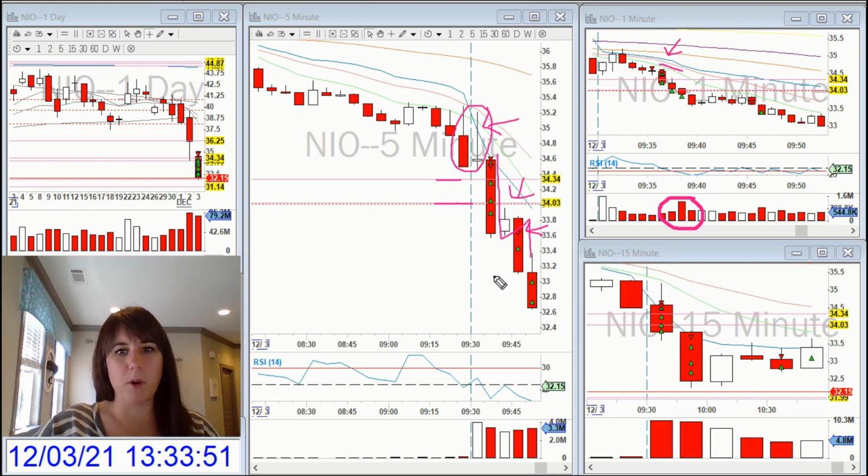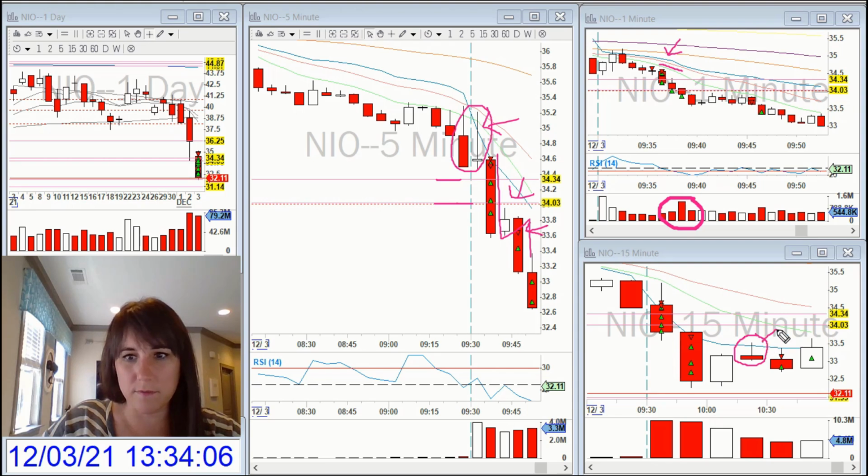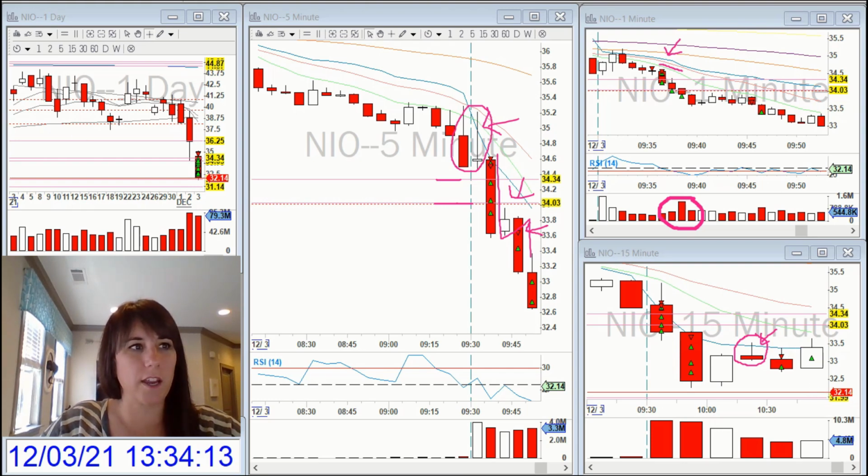And then my partials were taken because of L2. When I saw large bids at particular levels, I would partial. And then as you can see, it came back up and retested the VWAP and put up this 15-minute shooting star doji. And then when it made a new low off of the VWAP rejection, I added really heavily to my position.